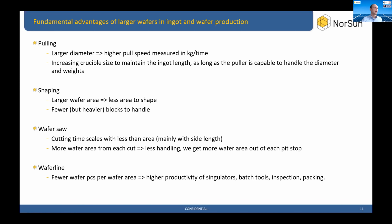In terms of the ingot and wafer process, there are also some fundamental advantages of going to larger wafers. Larger diameter increases actually the pull speed. You can have a higher pull speed in terms of kilos per time unit. And kilos is in the end equivalent to a larger area. So it's throughput in the end per watt that's increased. But it also requires that you can increase the crucible size to maintain the ingot length, meaning that you need, of course, more material for larger wafers that needs to have space in the crucible, and that the puller needs to be able to handle both the diameter and also the increased weight.